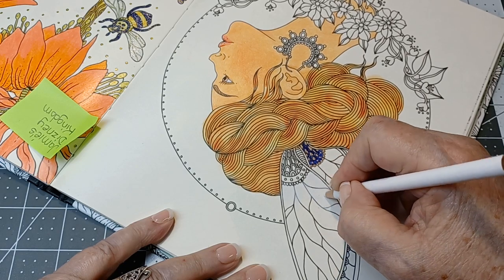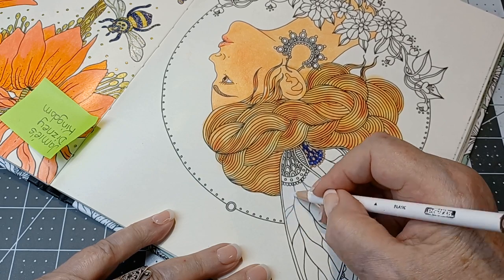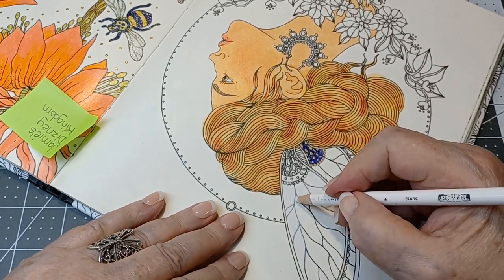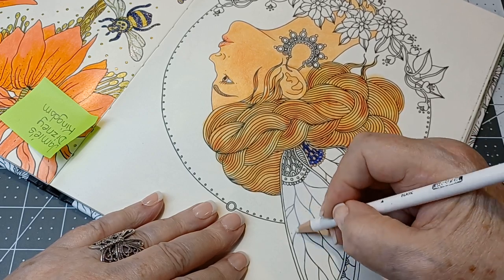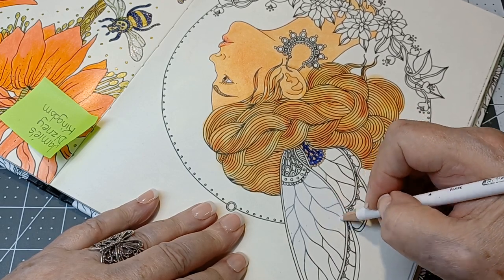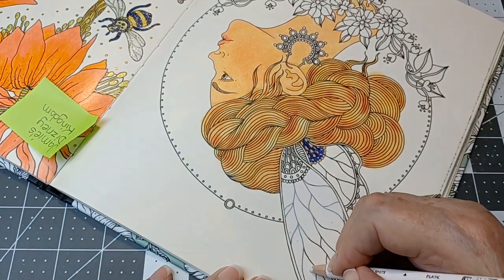I think tomorrow I'm going to have to go to Hobby Lobby and see what they've got as far as pencils. I remember seeing them, but I wasn't into them, so I didn't even really look. I want to make sure I get a good heavy coat of white.